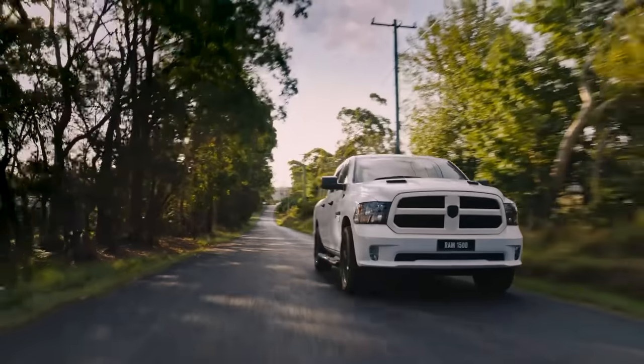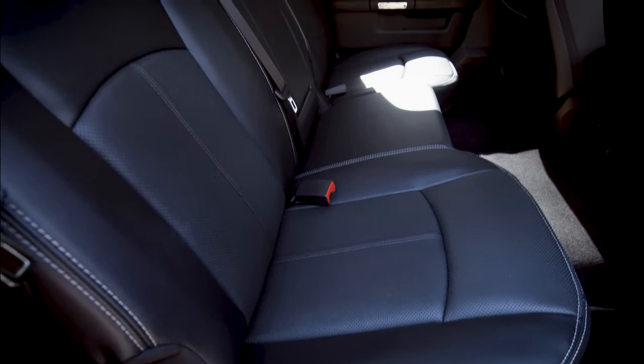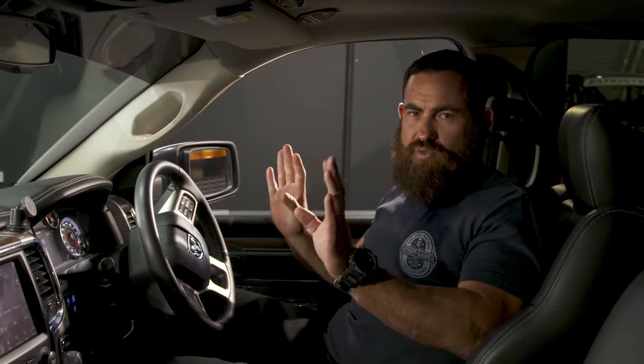There's two variations that are available from Ram Trucks Australia. You can either buy an Express or you can buy a Laramie. Now the Express comes factory with a shorter rear cab, so your rear seats are smaller, but it's worthwhile noting the Laramie cab, from the firewall to the rear firewall, is identical to a 2500.